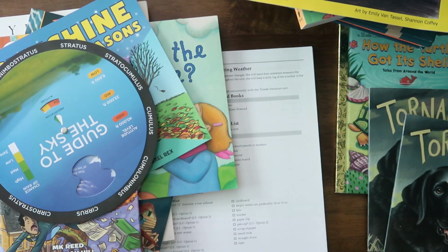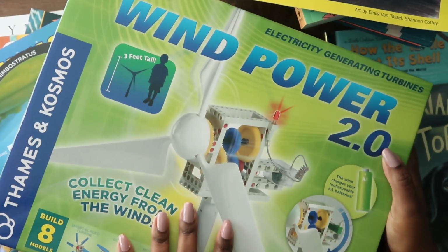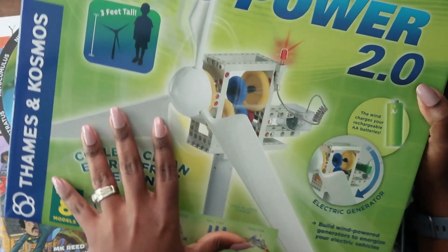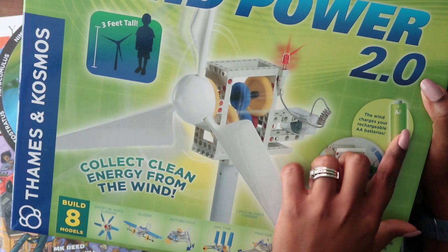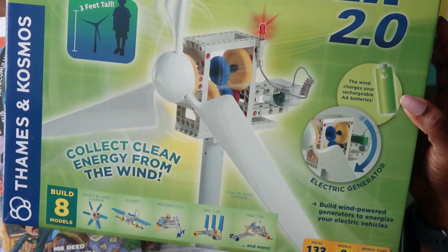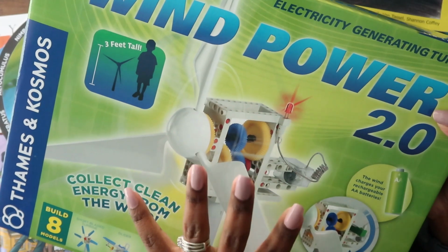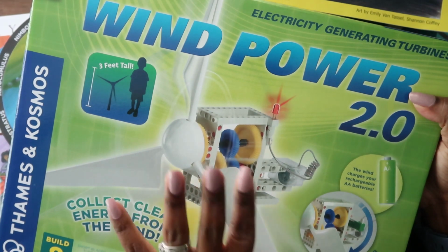And in this unit, we're going to be learning about wind. So I found this wind power kit, and they can build 8 models, which looks super fun. And it's like 3 feet tall, and it can charge the rechargeable batteries that I think they can use to operate their models. So this is going to be fun for them. And I do have another science kit coming. It's like a little weather station. So I think they're going to have fun.